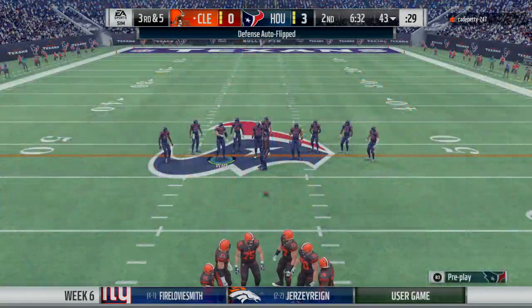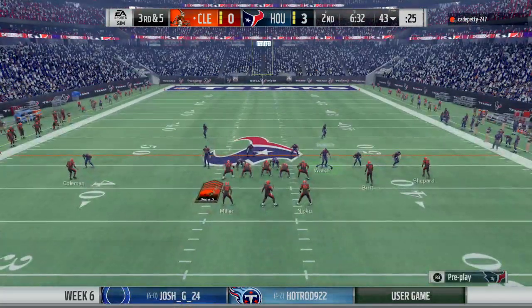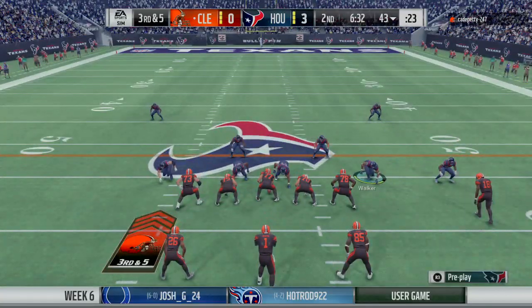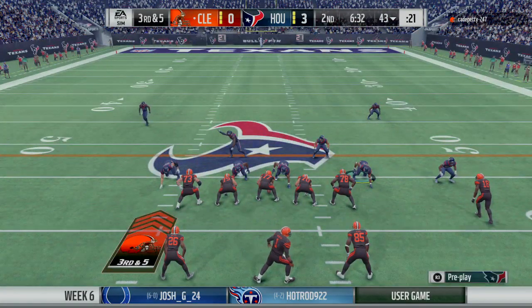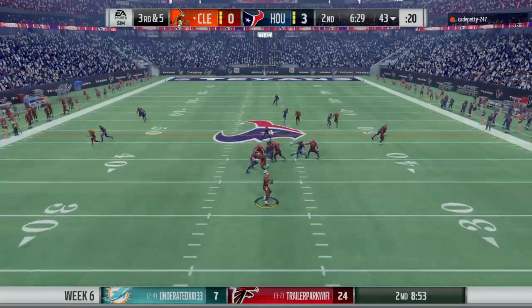On the NFL scoreboard, 2nd quarter up in Minneapolis. The gap has widened there. The Packers have scored again. Remember to keep an eye on the ticker, of course, at the bottom of your screen for updates on that game and others around the NFL.